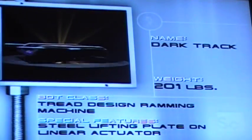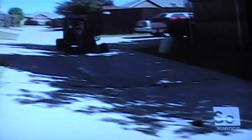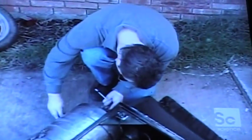And Dark Track's treads were fitted by Russ Barrow. Russ is a self-dubbed mad scientist from Richardson, Texas. Before he builds anything, he starts with a model. From there, he brings his creations to life, like this souped-up go-kart capable of driving in excess of 100 miles per hour. But now this mad scientist has turned his need for speed into a passion for kill robots. And his latest creation comes to life as Dark Track.